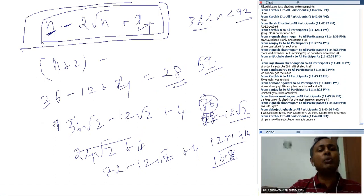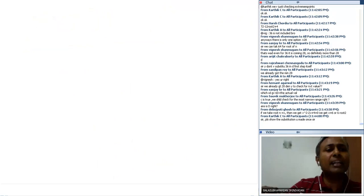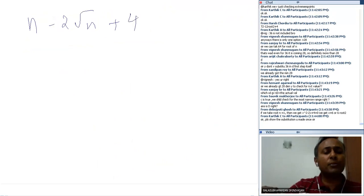Okay, the point is, when I look at this expression, its value would be maximum at the highest range of 72. Why would it be maximum at the highest range? Anybody? Why would it be maximum at the highest end of the range? Okay, let me go through that again. N minus 2 root n plus 4. So why would it be maximum at the higher end of the range?